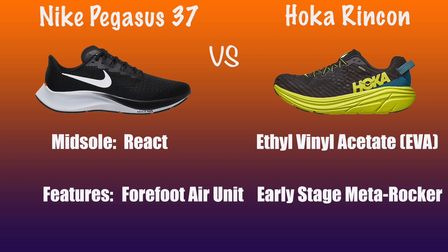The way that Hoka has approached it is with an early stage meta rocker. Now, if you're not familiar with what this is, meta is basically short for metatarsal. And all that means is that they started contouring that EVA foam, or sculpting it, so that the curve begins just behind your metatarsal head, or basically around that forefoot area. That way you're going to be rocking through your foot strike a little quicker, moving you a little faster in your strides.